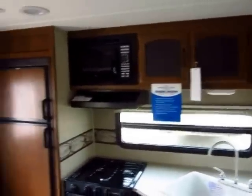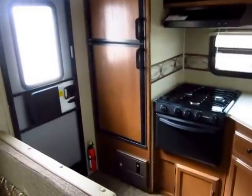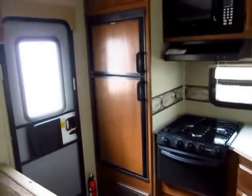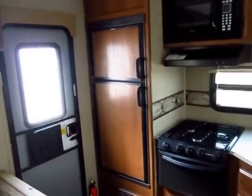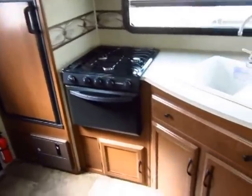Just to give you a quick view of the rear kitchen here, it's nice having the fridge by the back door. The number one reason people are in and out of the camper is the fridge and the bathroom. And you can hop in, grab a drink, hop back out. And it's right next to your grilling station, so that's perfect.